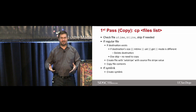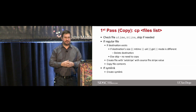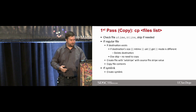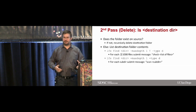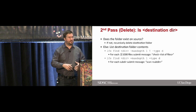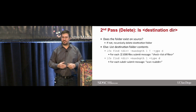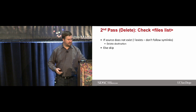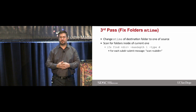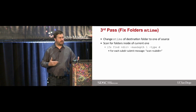So, is this file newer than this one? Has the time changed? Has the size changed? Did some other stat change? If so, I'm going to copy it or overwrite it. If it's a symlink, copy the symlink. Same thing on delete: you're looking at the source. If something is gone from the source but exists on the destination, delete it from the destination. It must have been moved or deleted since your last pass. Then go through and do an mtime check, and clean it up, to try and make the destination or target file system look as much like the source as possible.